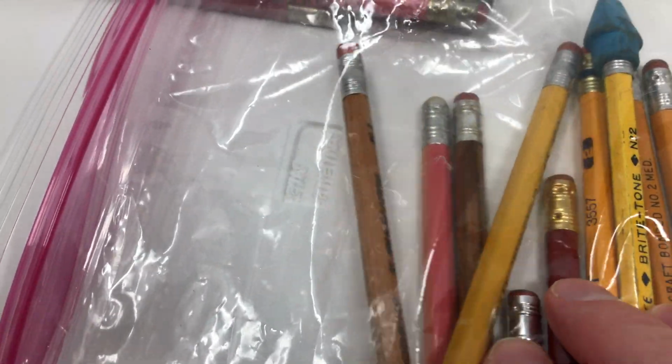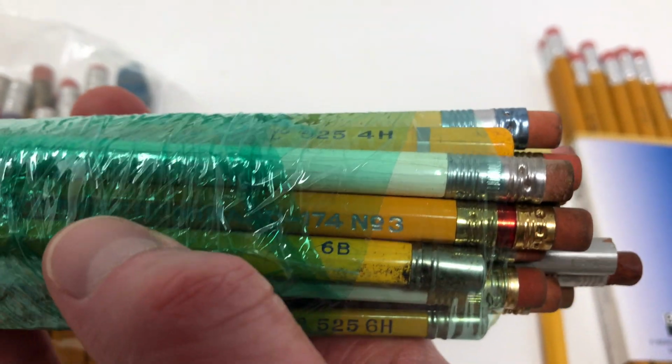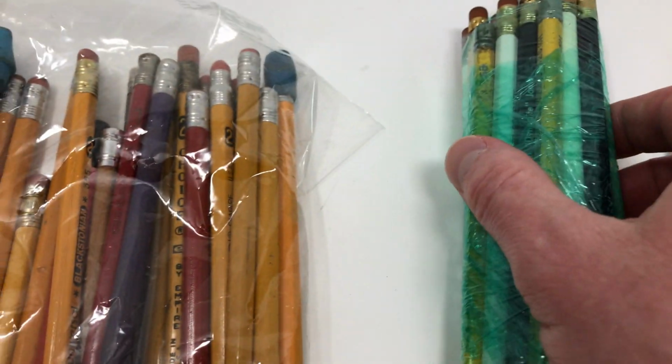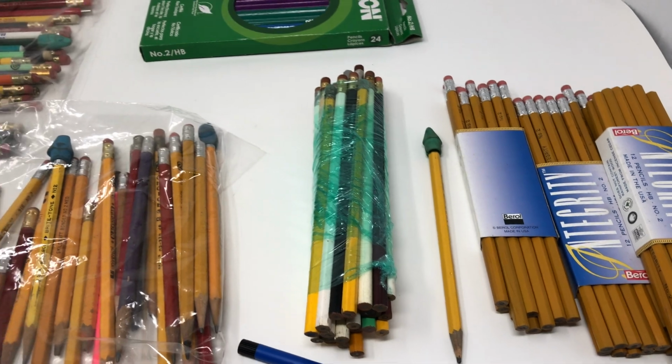You might get home and you might see that some pencils have different ratings. You might see, oh, look, that one says number three. That one says 6B. That one says 4H. What do all these mean? I'm glad you asked. Okay, so let's get into that.